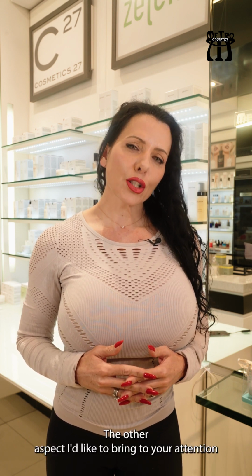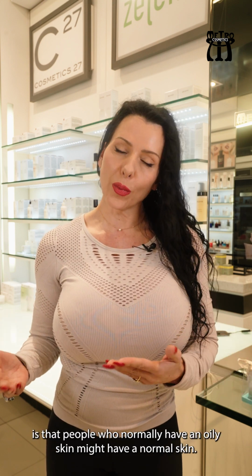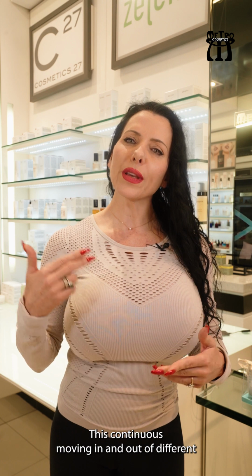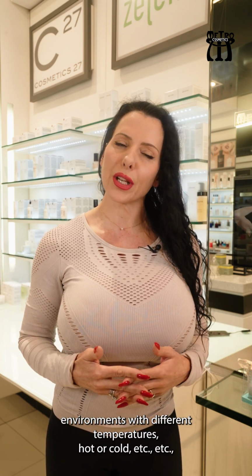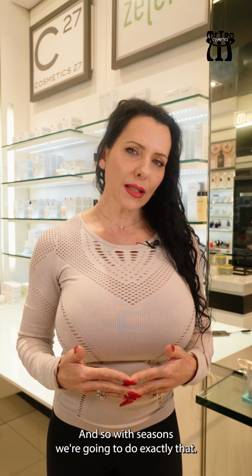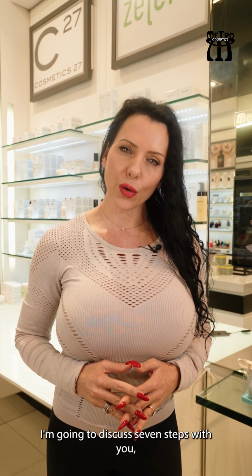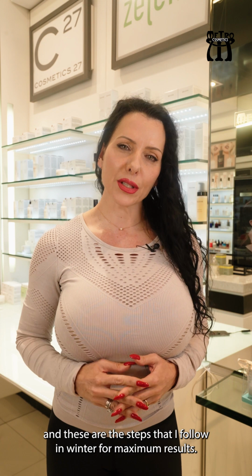The other aspect I'd like to bring to your attention is that people who normally have oily skin might have normal skin. Normal goes to dry, and dry becomes overly sensitized. This continuous moving in and out of different environments with different temperatures, hot, cold, etc., is very difficult for the skin to self-regulate. And so with Zelens, we're going to do exactly that. We're going to self-regulate back to dewy. I'm going to discuss 7 steps with you, and these are the steps that I follow in winter for maximum result.